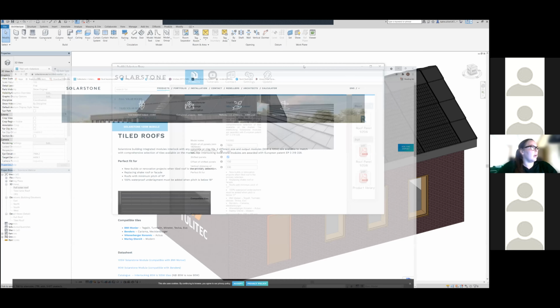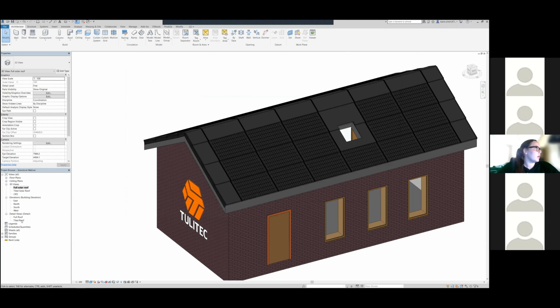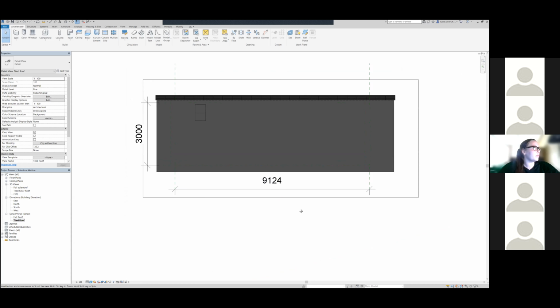But in my example, I'm using Monier. So in here, the basics are the same. You have to fill the boxes. In the first row, you can see the width of all the panels. If you go on this info button, you can see that you have to insert roof width and roof height. For that, I'm going to go to another view.